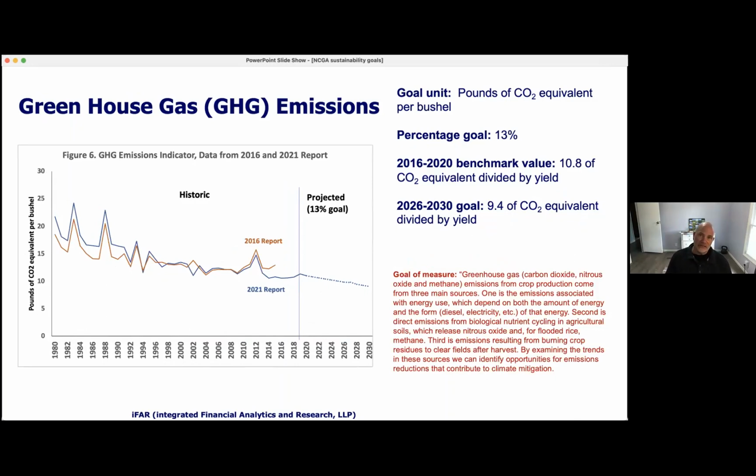Greenhouse gas emissions is pounds of CO2 per bushel. 13% is the goal, 10.8 is the CO2 equivalent for the 2016-2020 report, and 9.4 is the CO2 equivalent. And by the way, my green and blue comment really applies to greenhouse gas emissions, less so than energy, but here's the energy goal, 13%. Recall that this is per bushel.